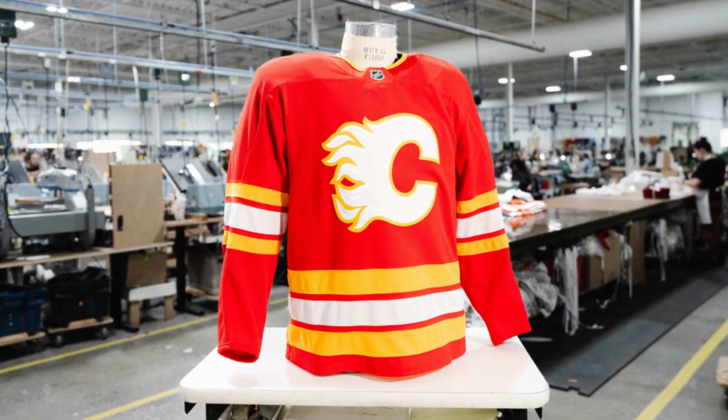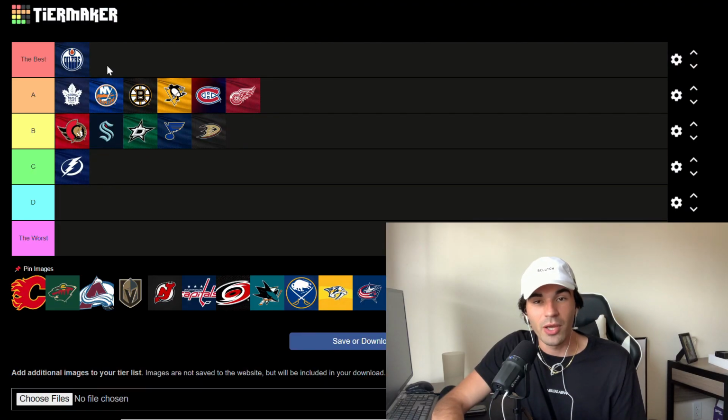Up next, the Calgary Flames. Easy one for me. This one's an A. I just love the way that this one translates onto the ice. Their logo to me is incredibly underrated. Their jerseys with the orange, the red, and the white combo, it just pops so nice when they hop onto the rink.